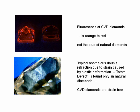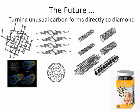Now, the future. Let's go to the future here. We want to turn carbon nanotubes directly into diamond tubes.